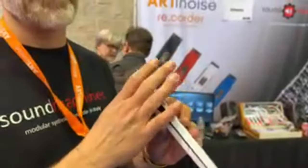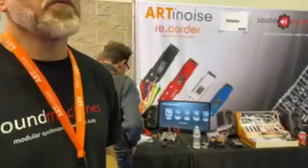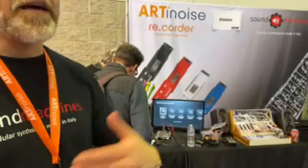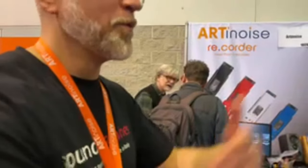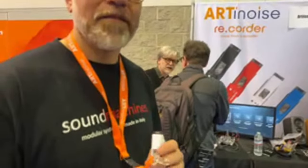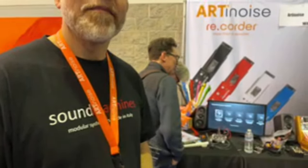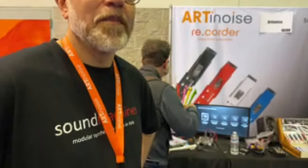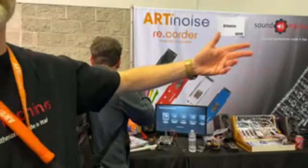So we want to improve the sound inside the recorder, so it's faster. And we are working on some other features, but we have to wait some months before we can explain. I brought mine with me to play with when the show's over at night. I haven't used mine for a while, and I do like it. I forgot how to use some of the features. It's really cool with an iPad. We are working on some more sounds inside the application.